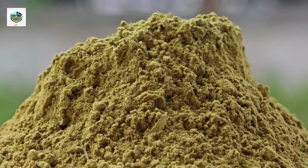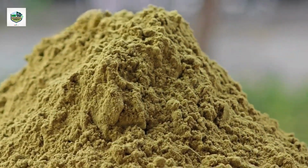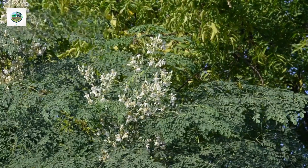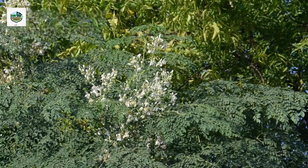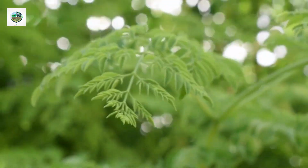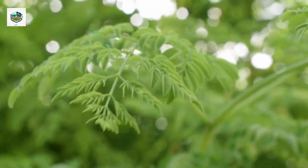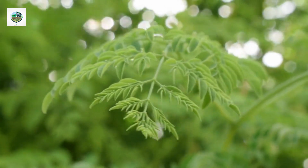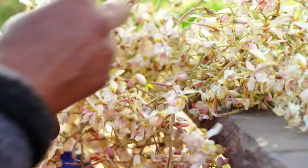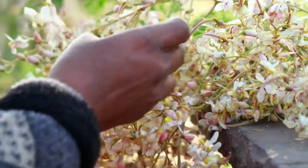With growing awareness of plant-based nutrition and superfoods, the global demand for moringa is expected to surge in the coming years. This presents a golden opportunity for farmers in tropical regions to scale up production sustainably. Innovations such as drone monitoring, AI-based yield tracking, and solar-powered dryers are making moringa farming more efficient and eco-friendly. Governments and NGOs are also promoting moringa cultivation as a way to combat malnutrition and poverty.